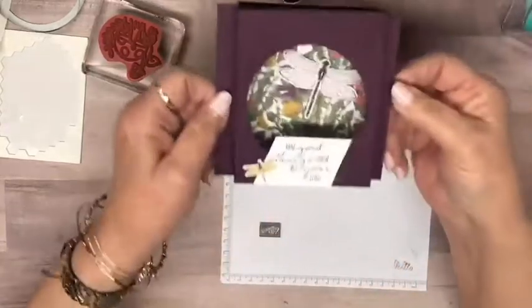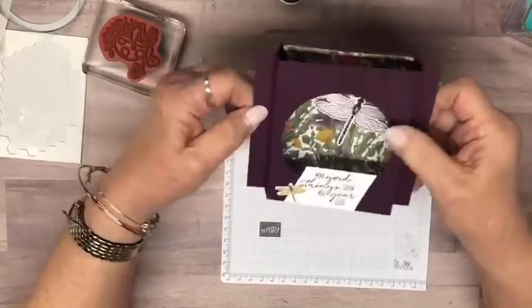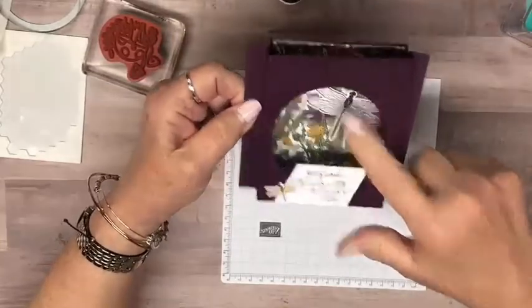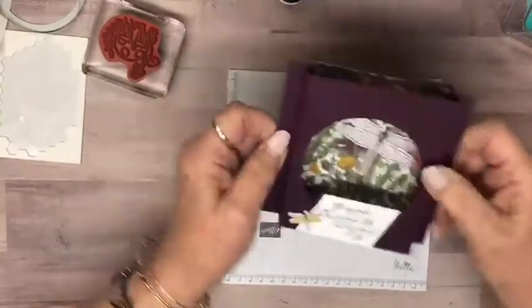This one I made a long time ago. Well, not that long, because the Dandy Garden is just in the new mini, but I made it when the Dandy Garden came out. With the dragonfly, made good things grow all year long. And so that was another favorite.